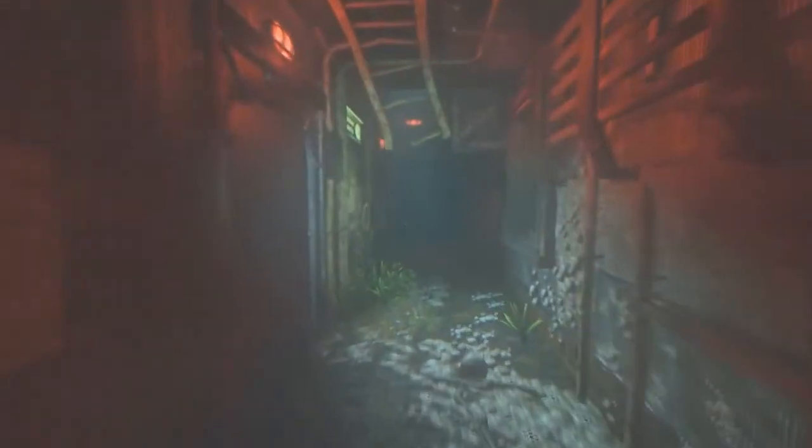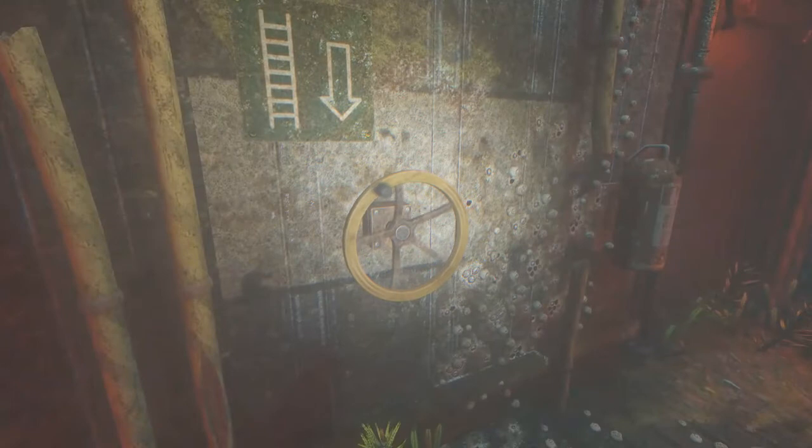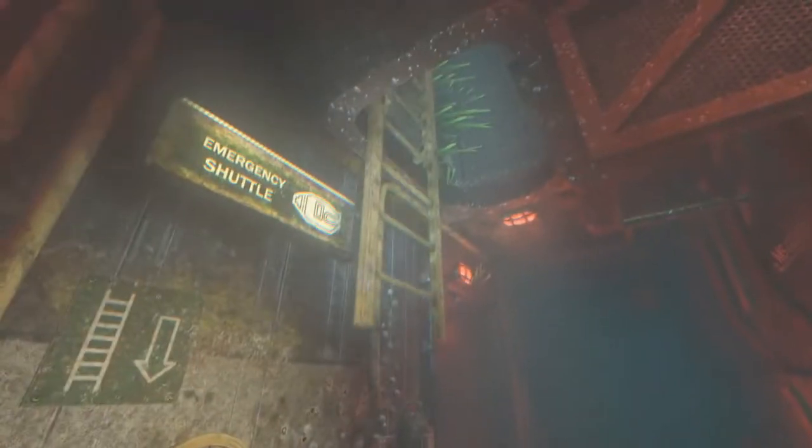So we'll just keep going here. Some of the numbers are good indicators for where you are if you get turned around or you get lost. But this is the area that we saw when we entered the Curie, so that should be our way up.